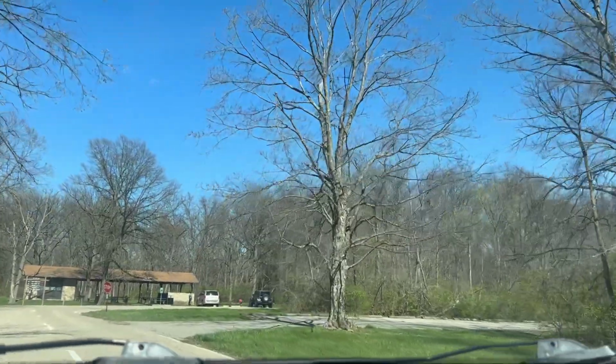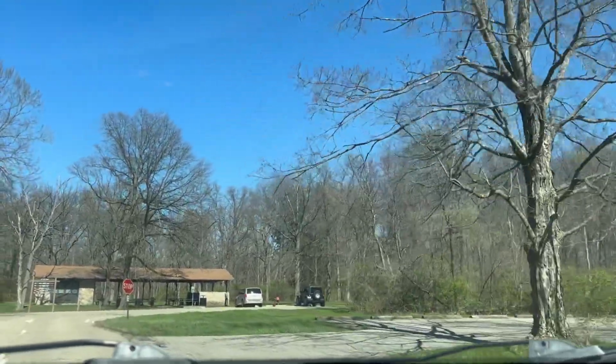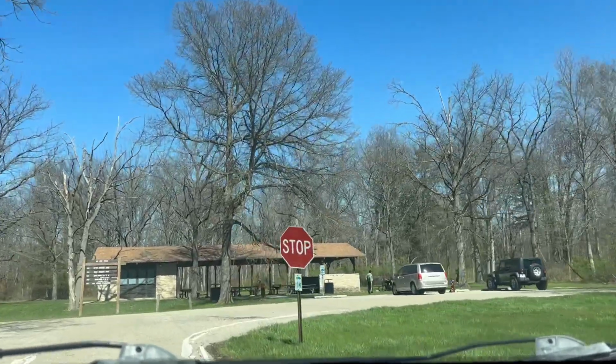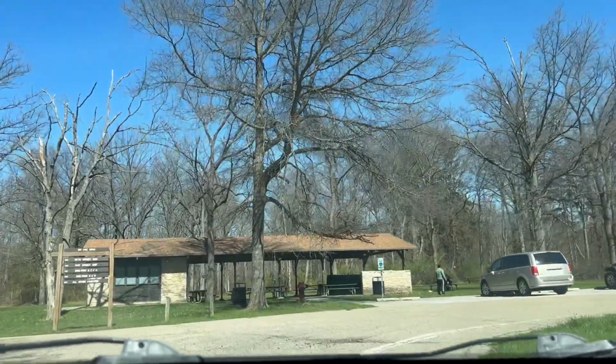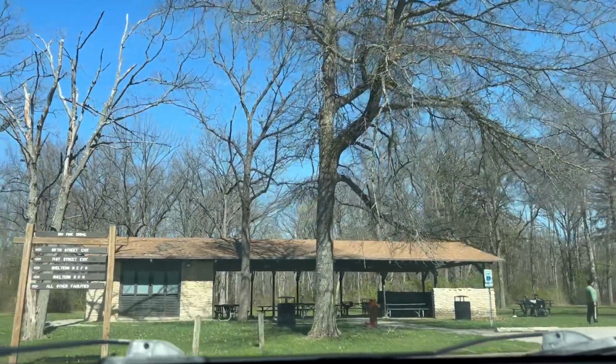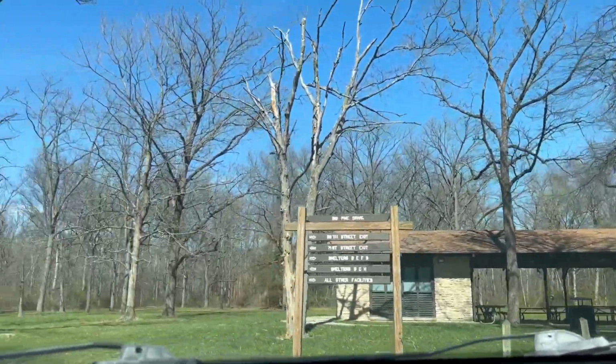Here we are at Shelter A. Also a lot of trees, but plenty of open space to find a view of the sun. Right now, with the sun high up in the sky, there are plenty of spots where you can see it.